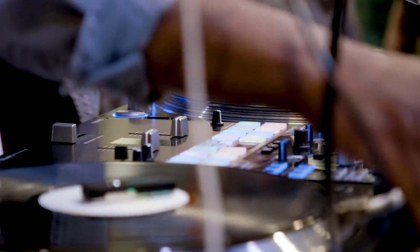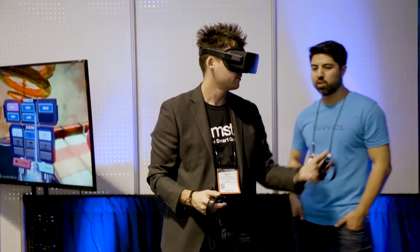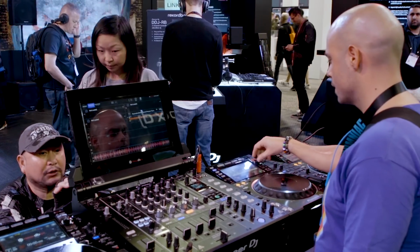So those are really the two main categories that we're seeing here at NAMM, and it's a really interesting time because over the past few years there has been this intersection of music and tech that has really tried to simplify the music making process, and it's cool to be here and to see all of it in person and to watch that revolution happening.